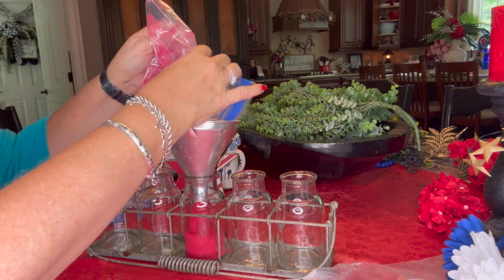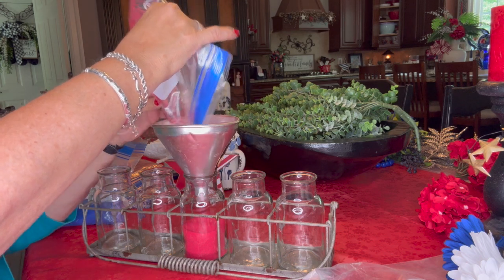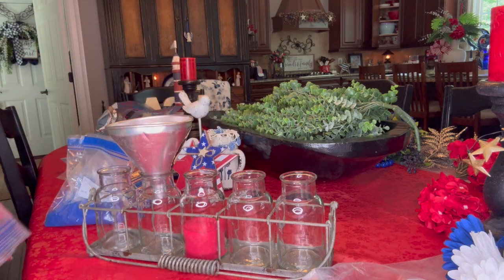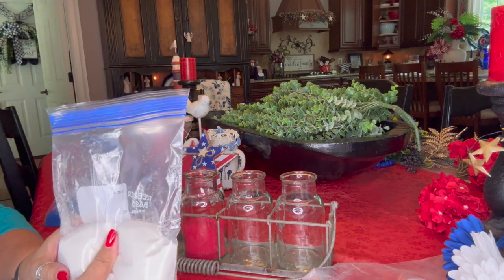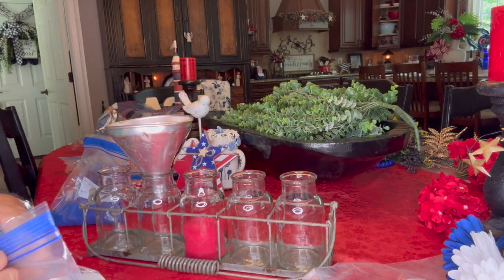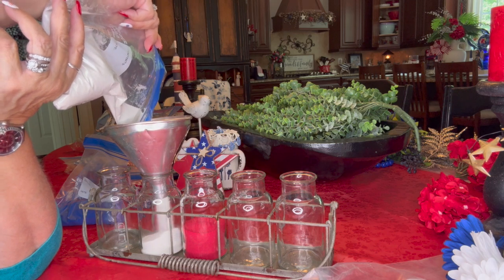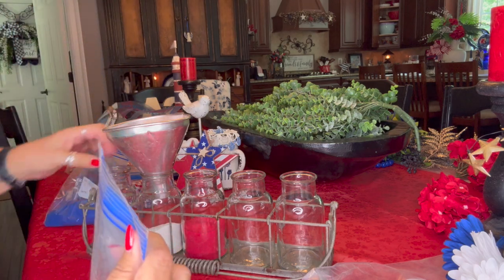I already got it measured because this is not the first time I've done this decor. And I'm going to put the red right in the middle. And then I have a bag of white sand that I'm going to put half in this one and half in this one. And again, you can find this on Amazon. This is so simple, y'all. I am not even kidding you. It is so simple.